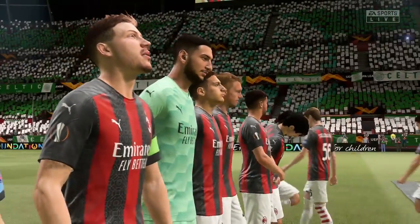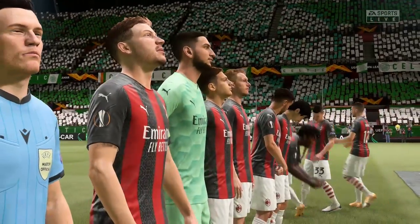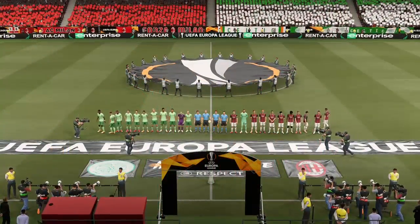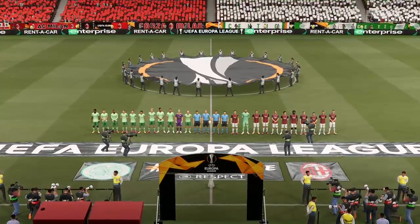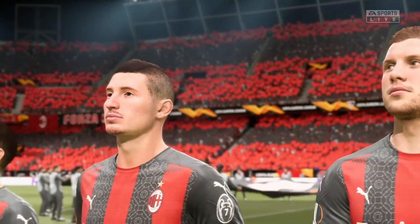It's Milan up against Celtic. Well, night games, European football, where does it get any better? Well, it does if you're in the final. But with finals, they're horrible if you lose. Make sure you win if you get here.